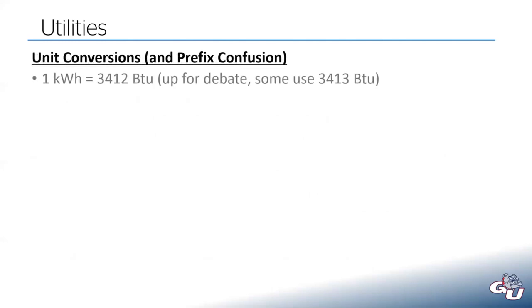Some quick unit conversions. I can't remember if we've talked about this one yet, but 1 kilowatt hour is equal to 3,412 BTUs. A little debate there. Some people use 3,413. It's got something to do with the specific heat of water, but the specific heat of water changes slightly depending on the temperature of the water, or something like that. But whichever one of those you use, it's a minuscule, almost negligible difference. But if you see one or the other, that's why. We mentioned a therm being 100,000 BTUs.